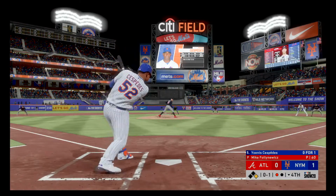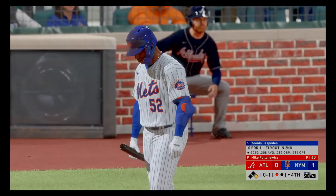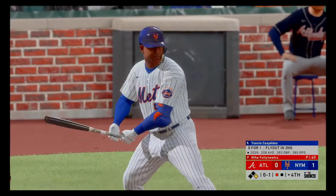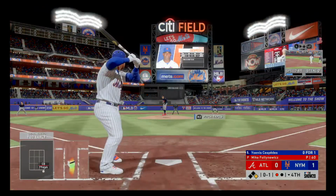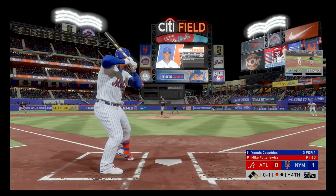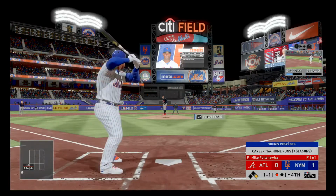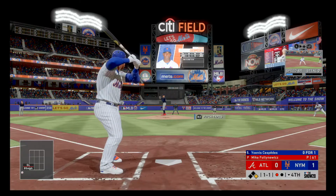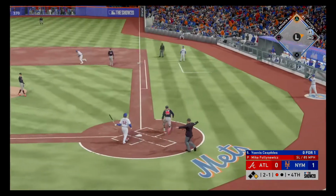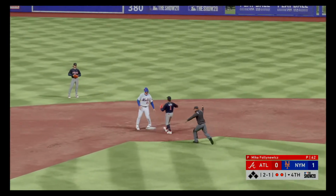Yoenis Cespedes striding in next. With one away, he can't make contact on the first pitch. It's strike one. Runner at first here, one man out. Lays off the slider, and it's 1-1. One ball, 1 strike. In the dirt, and now let's see. Perfect throw, and they got him at second.